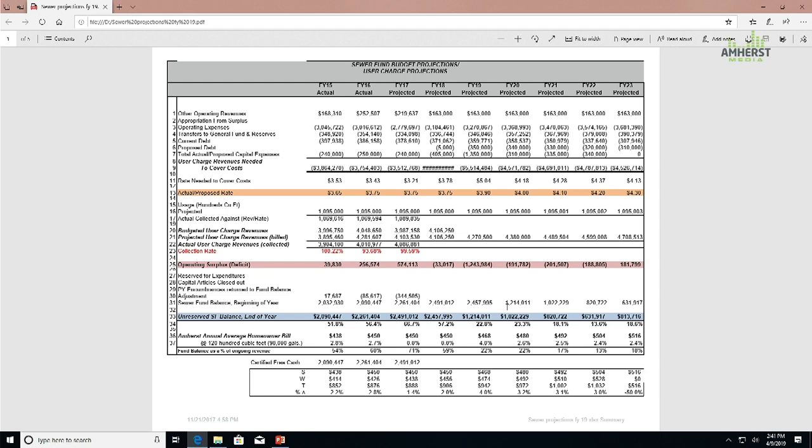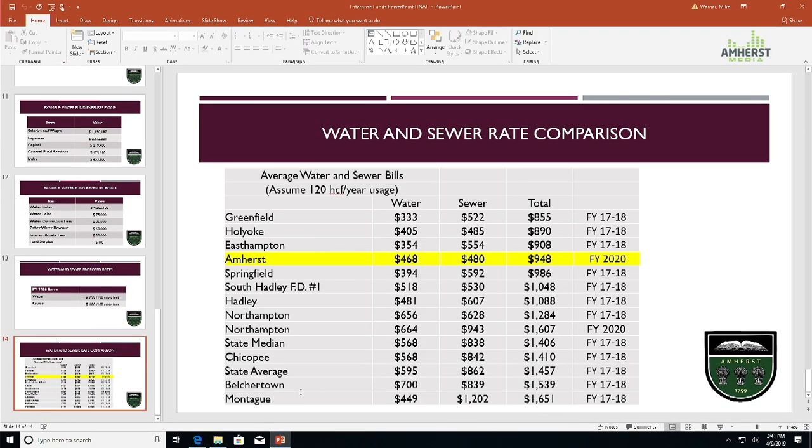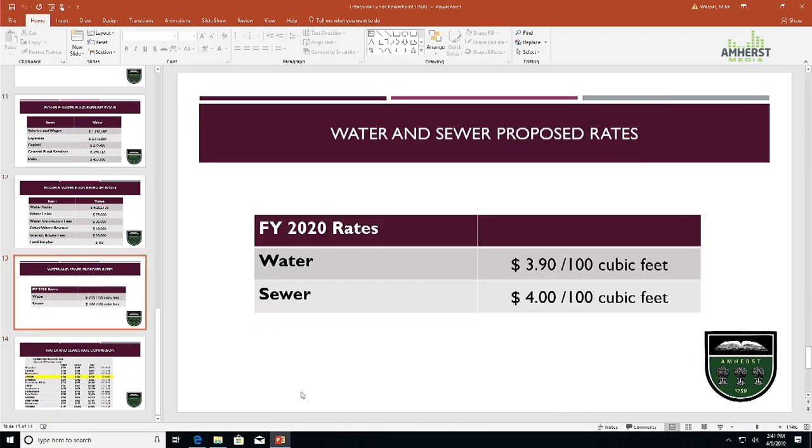We'll move a project off a year or 2 years. We'll downsize a project and make it smaller so we can keep the rates within a reasonable area. And then we go back. Once we've done that, we do a couple more checks.